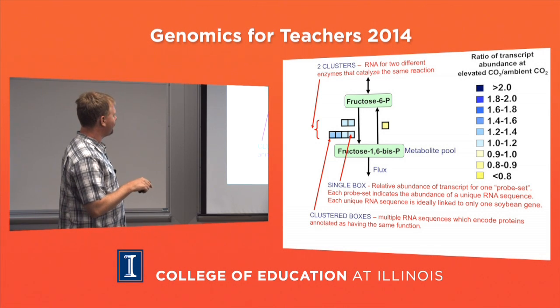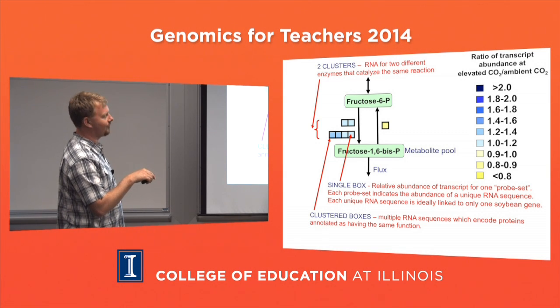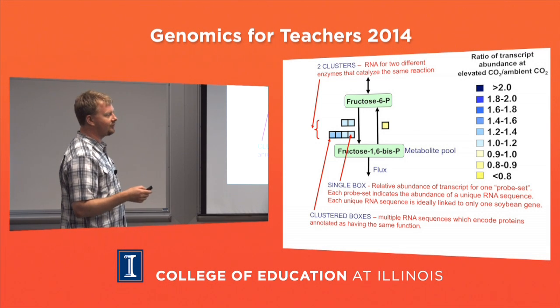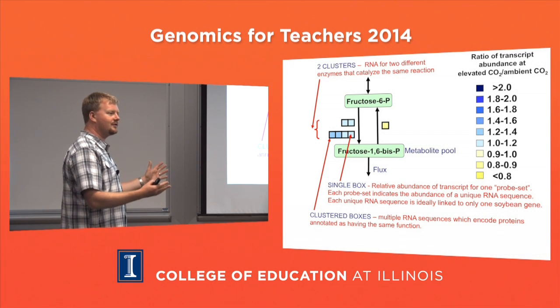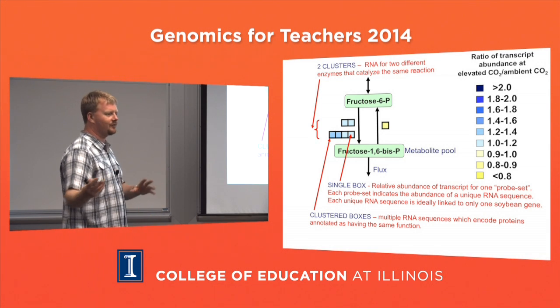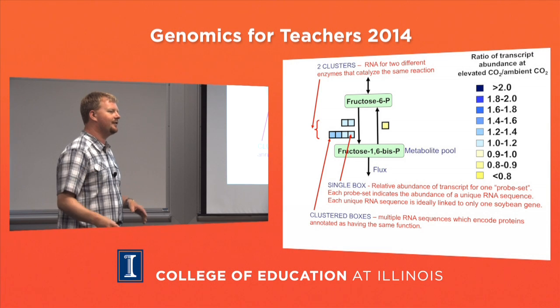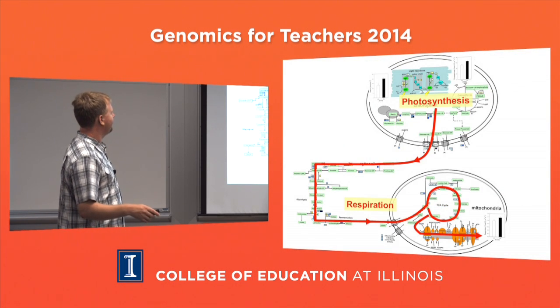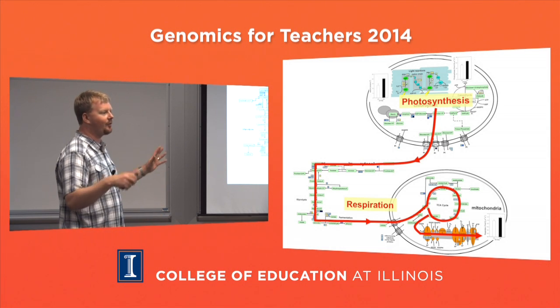And sometimes there's more than one gene for a given enzyme. And occasionally you have a complicated situation like this one, where there are 2 enzymes capable of converting fructose 6-phosphate into fructose 1,6-bisphosphate. So then you get 2 clusters of boxes. And the colors just tell you whether there's more gene expression in ambient versus elevated CO2. Blue boxes mean genes turned up in elevated CO2. Yellow boxes mean genes turned down. You don't need to be able to read any of this. This is just me showing you all the pathways we're going to look at.